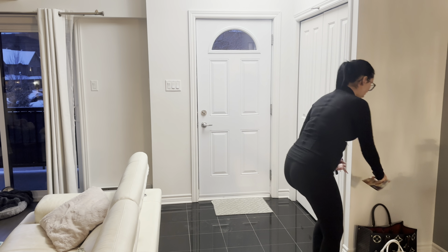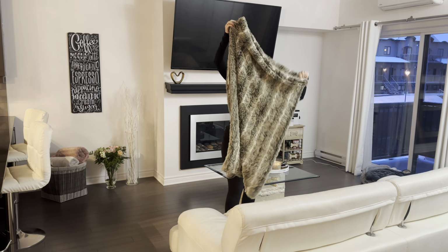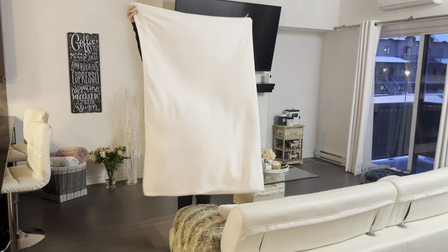So I'm putting away the things that don't belong on the floor or on the sofa. As you guys can see, I'm folding my blankets and just putting everything in its place before I start cleaning.